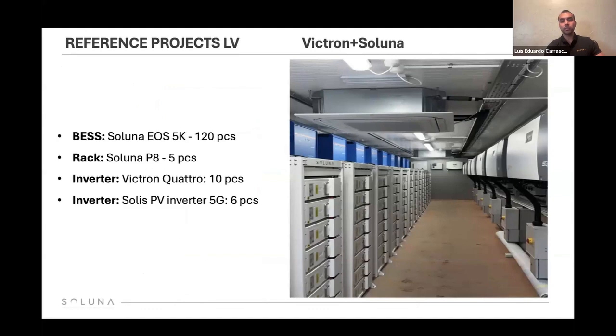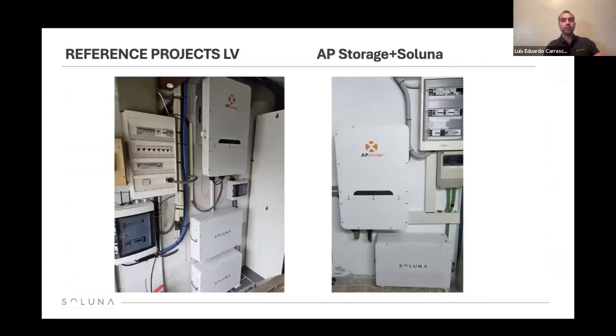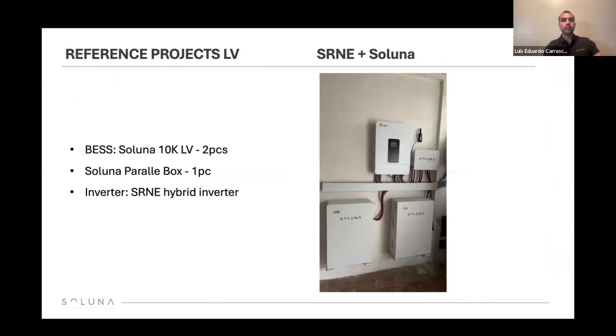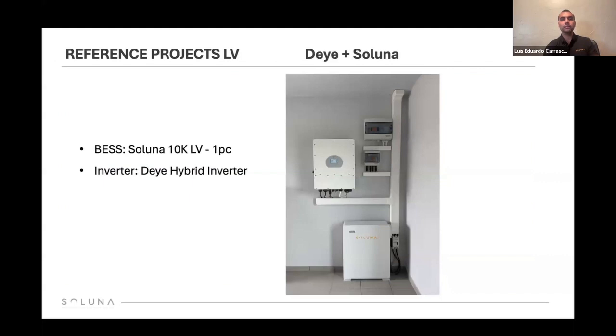Soluna, we're using the P8 racks. And we have Victron Quattro with 10 units and Solis PV inverters as well. We have solar close communication. This is with 6 batteries in this rack, the Liberty cabinet, movable rack, and solar hybrid inverter. AP storage with Soluna. SRNE with Soluna 10K LV, 2 of them using a parallel box with an SRNE hybrid inverter. We have close communication with Hoymiles, with DAI.